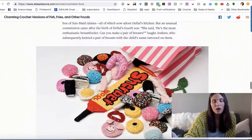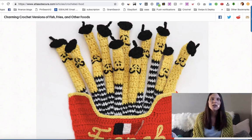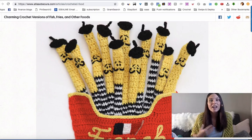I'll include the link to this article below the video so you can check it out yourself, because I love looking at other people's projects to get inspiration for my own, or to just admire all the different creativity that there is out there in the knit and the crochet space. If you haven't done amigurumi before, it's the Japanese art of making knit or crochet stuffed animals. It's not really just stuffed animals, it's kind of anything stuffed. A lot of people use it to bring whatever creature they imagine in their head to life.